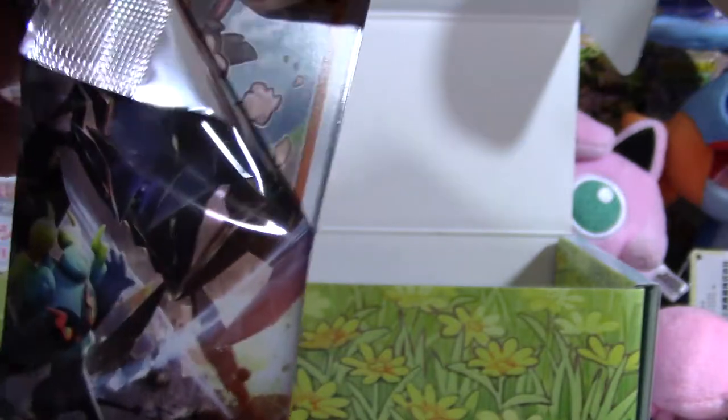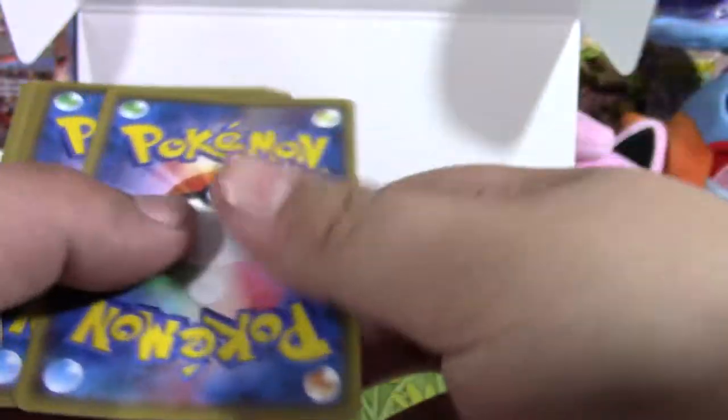You're gonna look it up later and you're gonna be like, nope, I was wrong. Probably. Come on. Dude, if they had Sun and Moon base packs in here, like with the Collection Sun and Collection Moon, and I pulled a full art Japanese Lillie, oh, I would be so speechless.